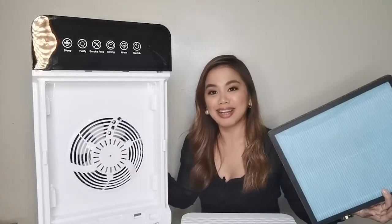Now, how are you gonna remove the filter and change it to a new filter? Meron tayong parang pull na tela dito. All you need to do is to pull this one. And ganun lang kadali. Matatanggal mo na yung filter. Now, if you wanna put it back, you just put it like so and then push it sa loob ng device. Ayan na ulit yung filter natin.